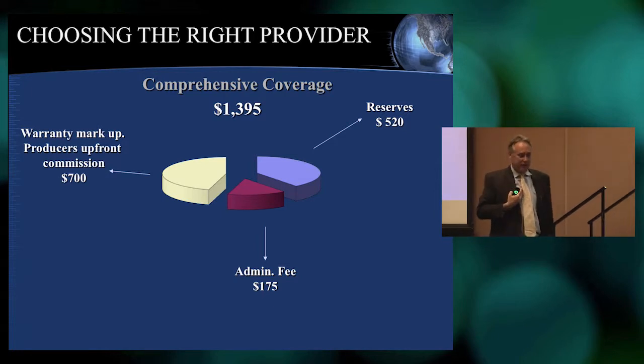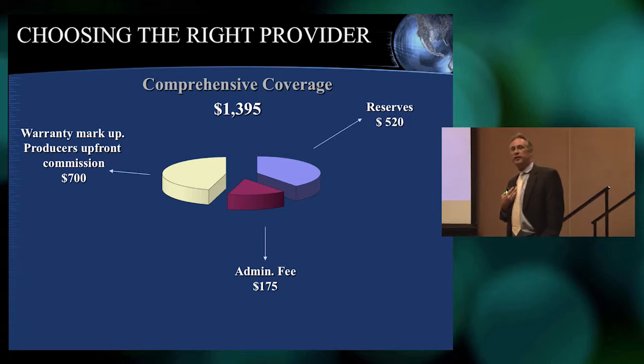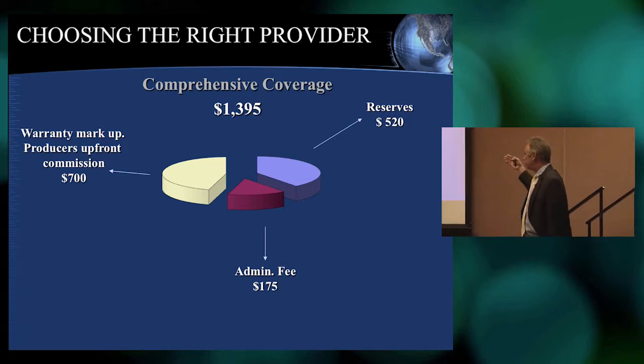When I was a representative, I used to tell my dealers what I made per warranty. I don't think there's any problem with the dealer asking the representative, what are you making per warranty? All right? You know, $40, $50, and they should work for that.